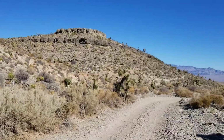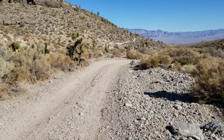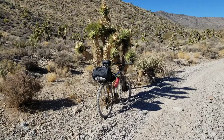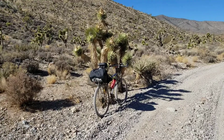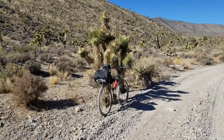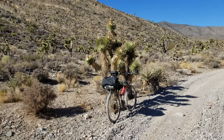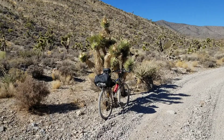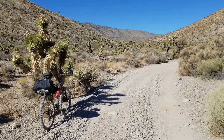I'm just going to guess this is the way. So here we go. I took a left because it just seemed like it was a thing to do. Just a little bit past the dead horse, it was the first main left after that corral, and I happened to pass a dune buggy.